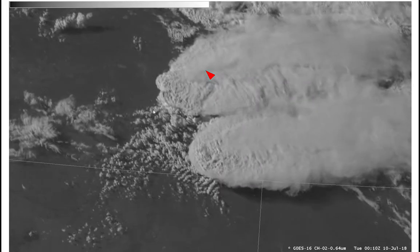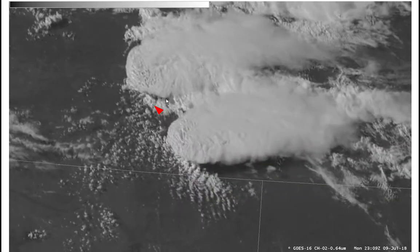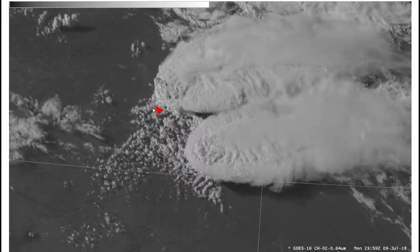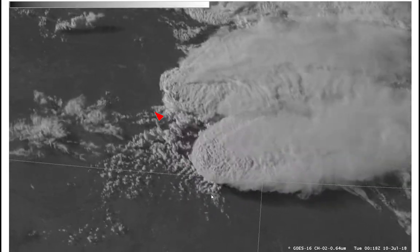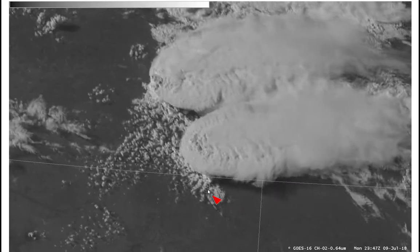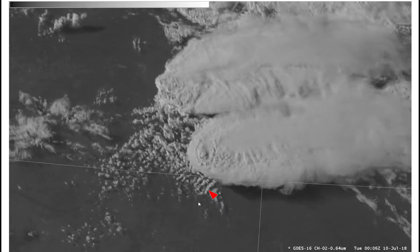For the northernmost storm, near the end of the loop, we begin to see outflow on the backside of the storm and a flanking line develop and move southward. But with the southernmost storm, we don't see that. We continue to see these inflow feeder clouds to be observed here in the GOES visible imagery.